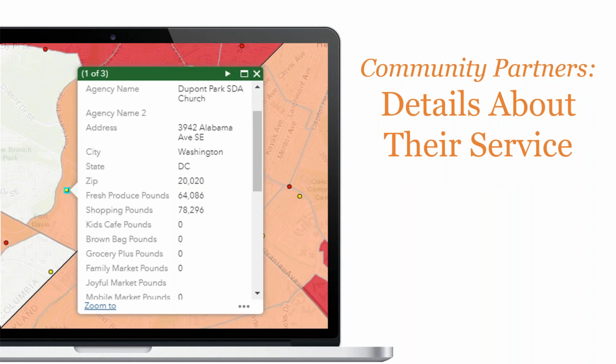Now, looking into one of our community partners, our partners run their own food distribution programs, and we don't fully control what they're distributing, or we're not the only source of it. In this case, when we click on this site, DuPont Park SCA Church, the main thing we see below their name and address is that they have distributed 78,000 pounds of food, 68,000 of which is produce. That is also a very high percentage, and we get great satisfaction in knowing that the partners are distributing healthy food when they do it on their own through our educational efforts.